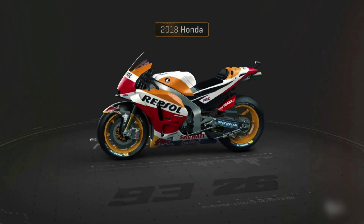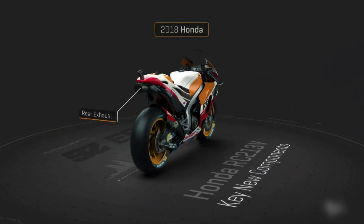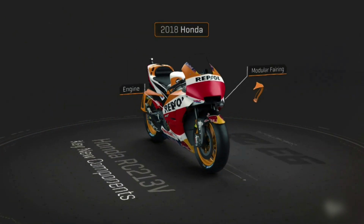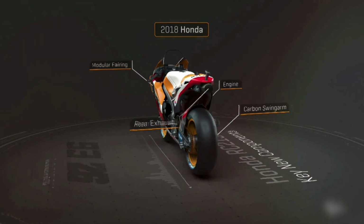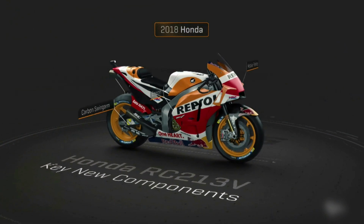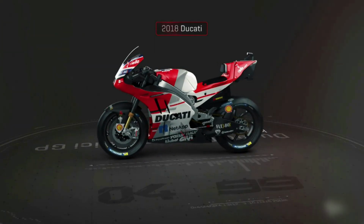Let's take a closer look at the machinery on the 2018 MotoGP grid. First up, it's the Repsol Honda that will be ridden by Marquez and Pedrosa. The RC213V has a shortened rear exhaust, and the team has also made some changes to the engine to make the power delivery more linear. The most obvious visual difference, however, is the aerodynamic fairing, which the team has run to improve stability and, of course, aerodynamics on the start-finish straight.